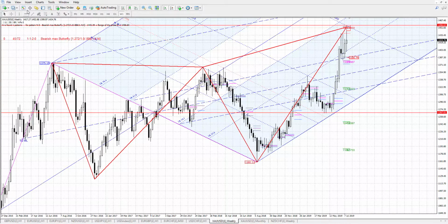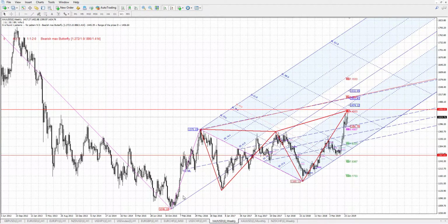Again, we've got a channel that we can create there. Oops, that's wrong. Delete that. This one. And then maybe zoom out. So from that line there, is it taken from there? Yeah. Got an ascending channel, but with a bearish butterfly. So I mean, if it breaks that, we can hit 1502.